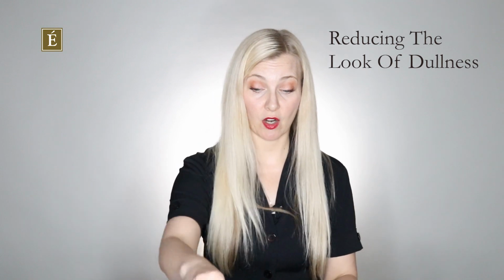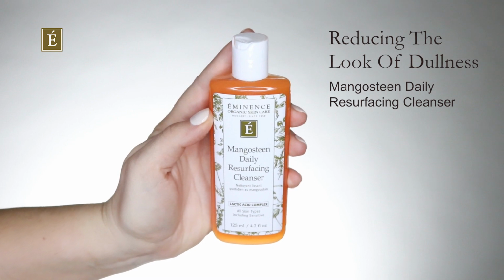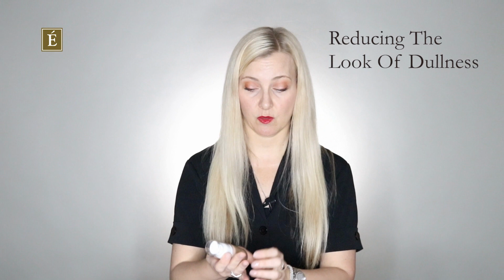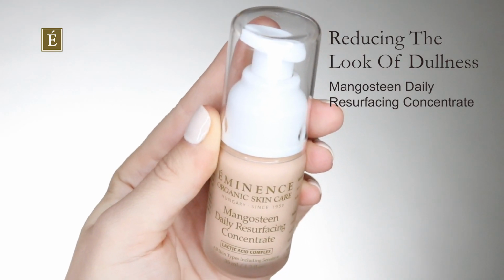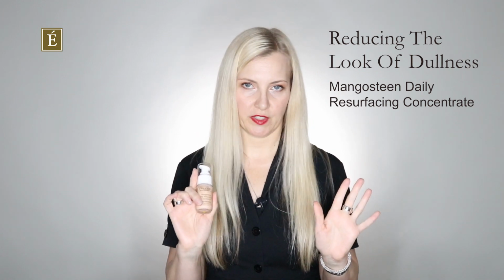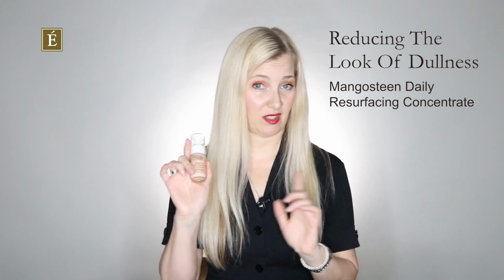For that, I have our amazing Mangosteen Resurfacing Cleanser. This has a really beautiful, mild foaming action to it. Really nice deep cleansing, but your skin is gonna pop when you finish using this one. And to go with it, of course, is one of my favorite pieces, which is the Mangosteen Resurfacing Concentrate. Again, if you're looking for some type of primer to give brightness and glowing to your skin, this is the magic potion right here. Makeup goes beautifully on top of this, but it's also a great leave-on for night if you don't want to wear a heavy moisturizer. So this is something also that I would go for.